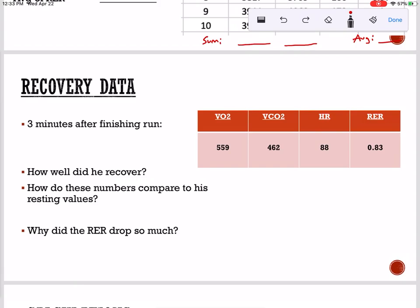Here is his recovery data. This is actually 3 minutes after his run. This is not going to be part of any of the calculations, but I think it's worthwhile to look at. As we said, it's just as important to see how the numbers go up or how they change during exercise, but we also want to see how someone recovers. So how do these numbers compare to his resting values? Are they close? The more physically fit someone is, the more quickly they will recover to their resting values.